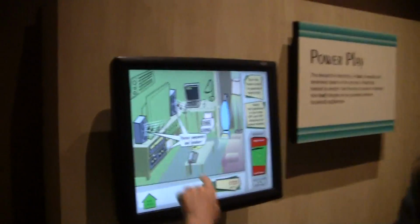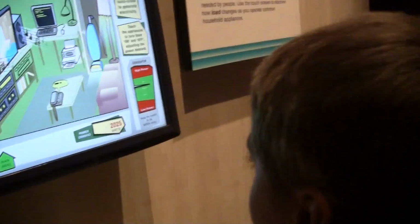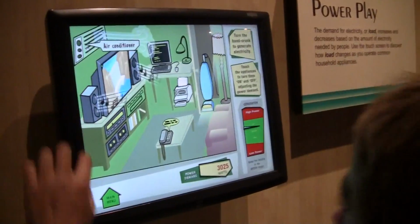Turn on your TV. There you go. Keep the needle in the green. Keep it in the green. Hold on. So that's if you had to watch TV or something, you'd have to do that.